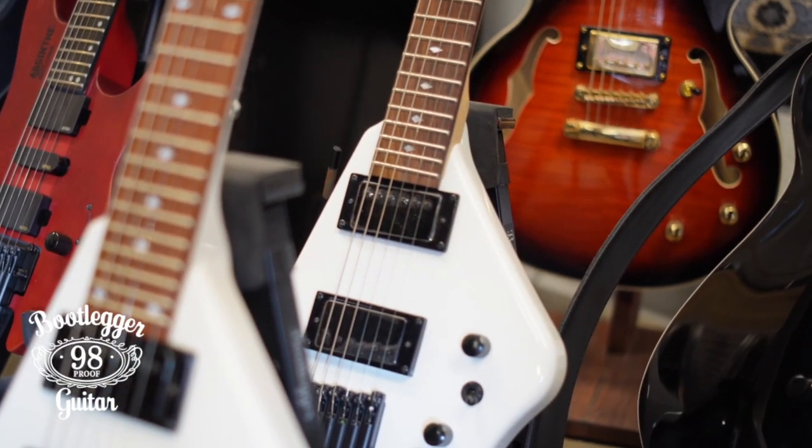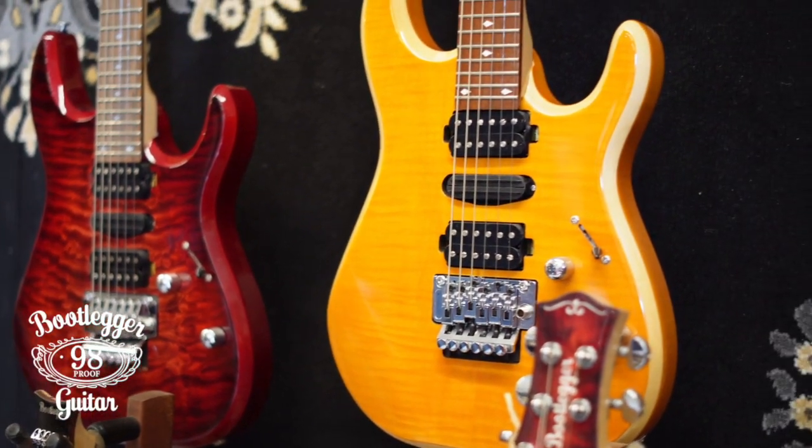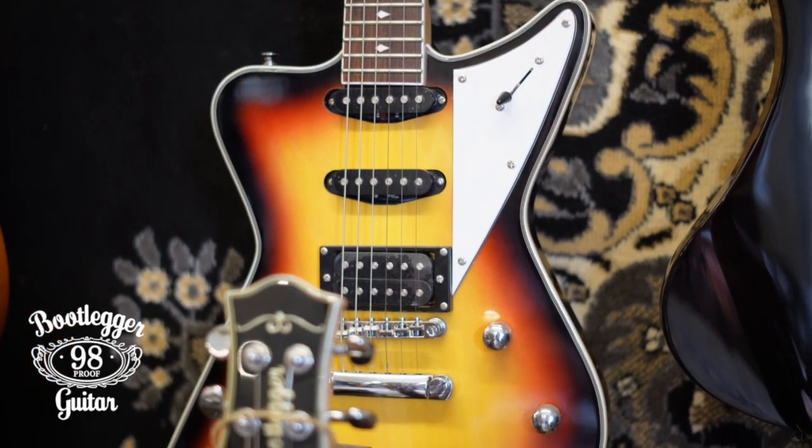Johnny never played a Bootlegger, but he played the other ones, a Hondo and a Laser. But I can dream. Johnny killed a headless guitar, right? Then I have my vintage styles, like the original Single Barrel, which is a P90 and a single coil, a very unique vintage-looking guitar.